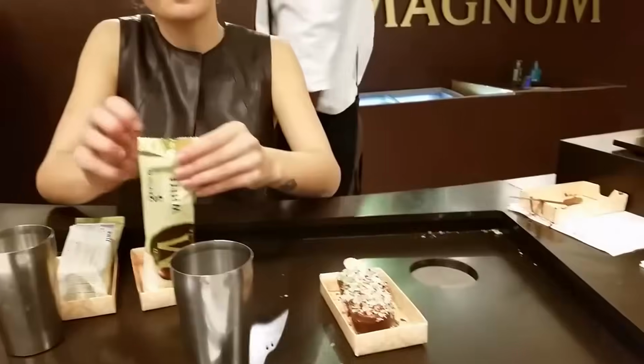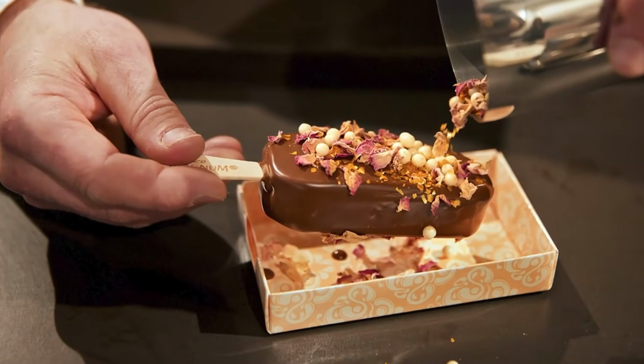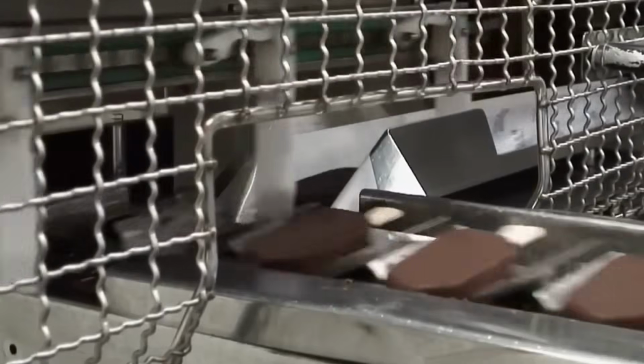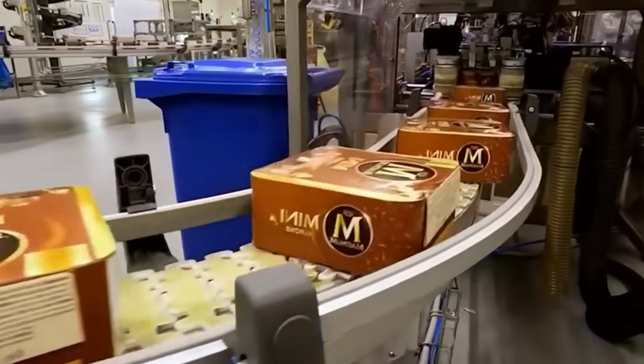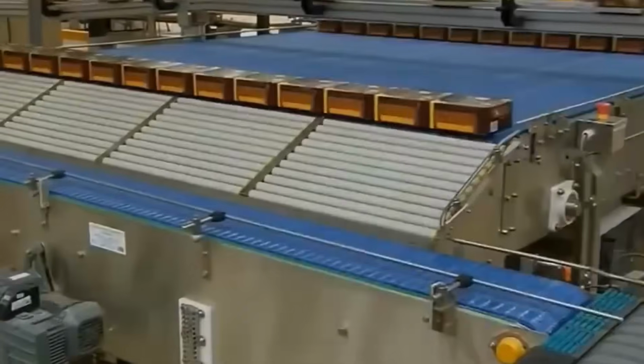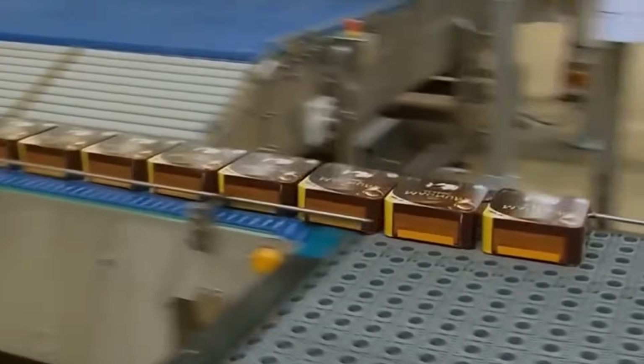Next, the bar is cross-sectioned and photographed under high-intensity lighting to assess internal layering. The core ice cream must remain perfectly centered. The chocolate shell must be crack-free, and any inclusions must be uniformly embedded without pooling or dislocation.